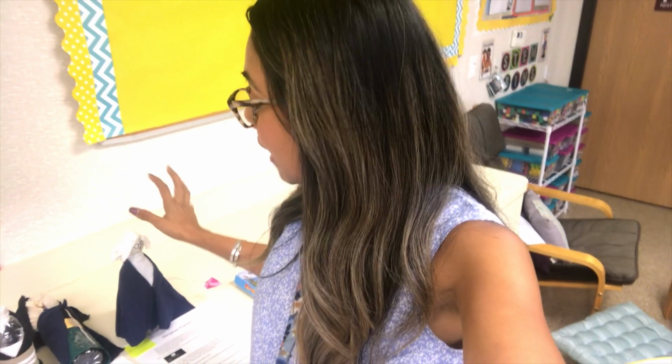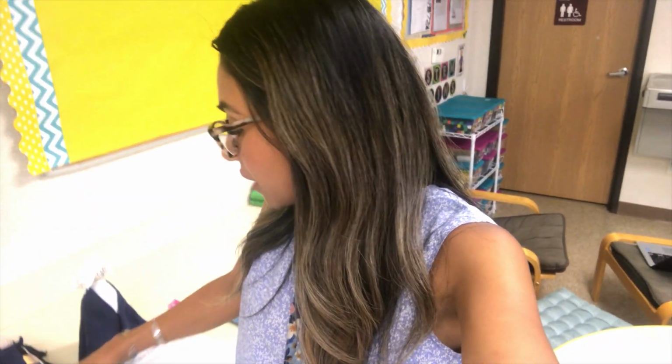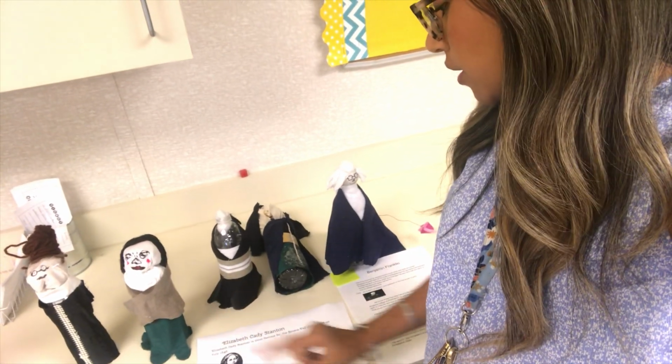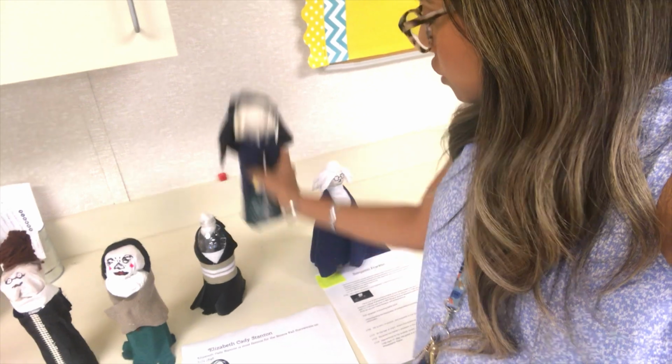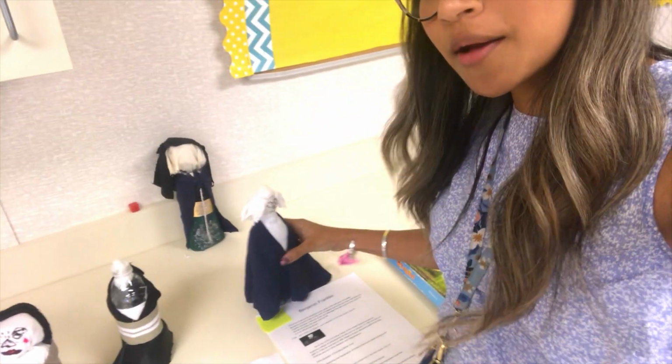This is my first time doing this project, and quite frankly, I am very, very intrigued by how creative my students are getting, and very proud of their writing report. So here I have my students' work for the biography bottles. As you can see, some of them are finished and some of them aren't quite finished yet.